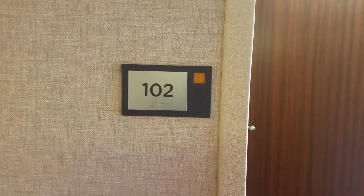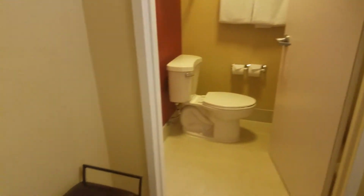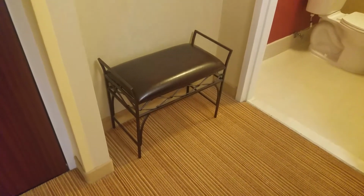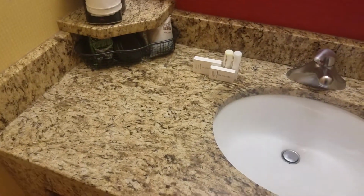Here we are, kid, room 102 at the Courtyard Marriott in Bowling Green, Kentucky. I've been here a couple times before, but I wanted to show you this room because it's a little bit different than the others. So we start off here, got a little seat in the bathroom, or not bathroom, I guess, powder room? I don't know what they call this thing, but whatever.